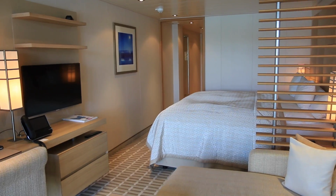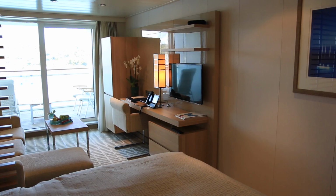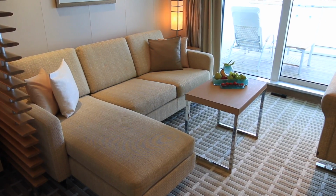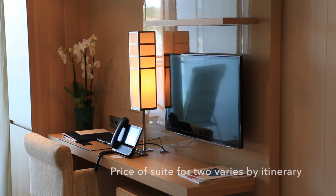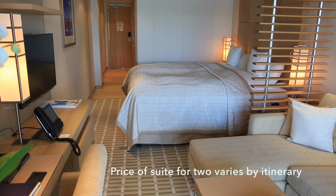So Veranda Suite, as I mentioned, is the main class that you will find on board Europa 2. What does it cost? Well, it's going to cost you around €1,000 per day. So it's a pretty costly experience, but it is very much an ultra luxury line.